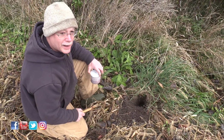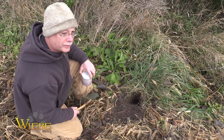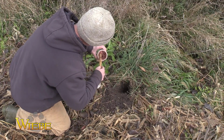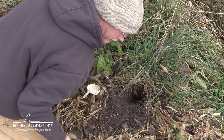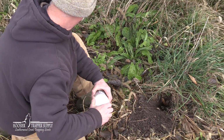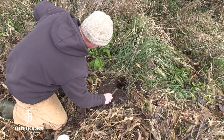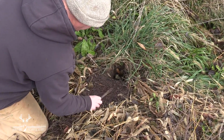But anyways, just one of them things that happens. So it's kind of cool at the same time, but I'd rather obviously see him sitting in the trap. But anyways, we'll get it rebaited and see what we can do. I'm gonna put those leaves down there. I'm gonna smooth this back out a little bit, because he actually threw dirt on top where the trap was.